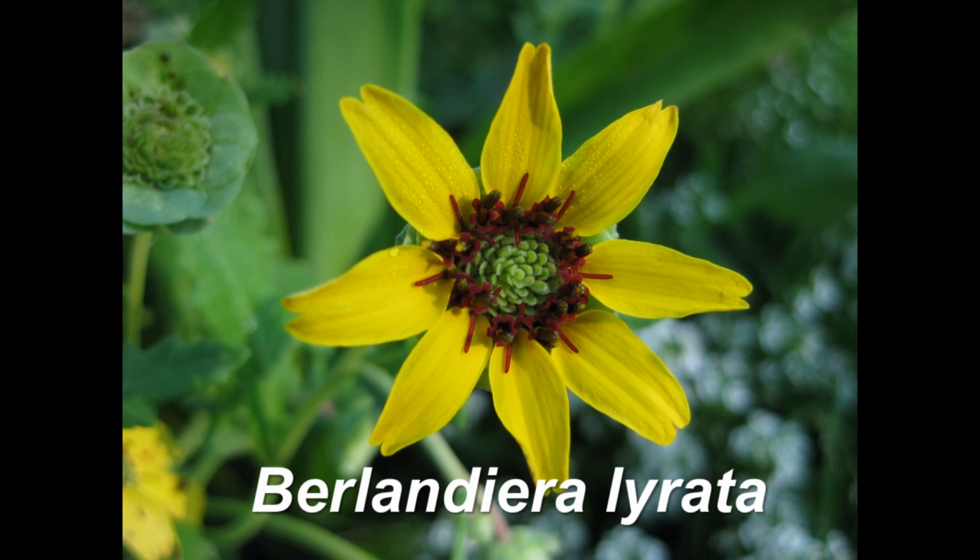Still on the chocolate theme, here's Berlandiera lyrata. This is a chocolate daisy, also very strong in terms of chocolate scent. Lots of daisies through the entire summer, and 24 to 30 inches tall. Usually a little shorter than that.